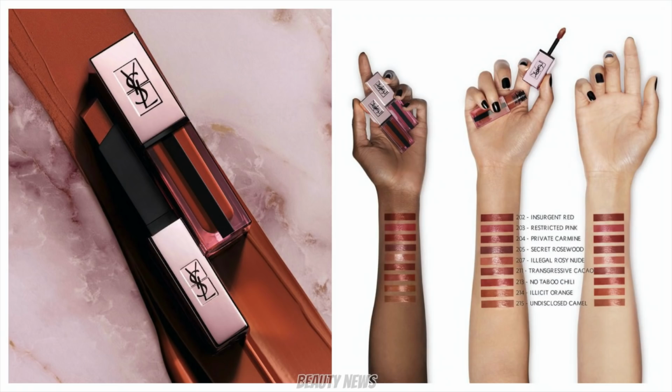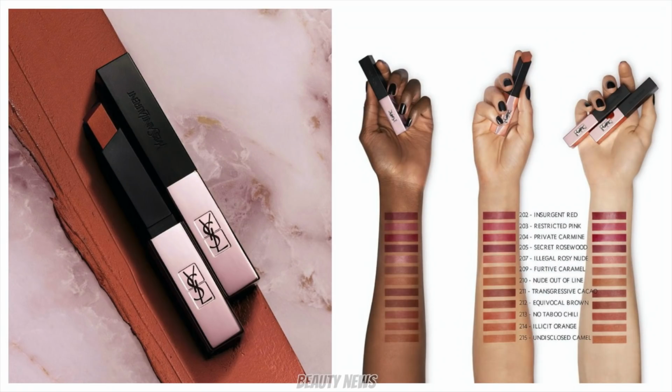I want Undisclosed Camel. Yep. In the glossy finish. I want that in both finishes, and I also want Illicit Orange. Give them to me. Illicit Orange is really nice. I just really want Undisclosed Camel so that if someone asks me what lip color are you wearing, I can be like, Undisclosed Camel. Look, that is a reason to buy a real lip product. If you said to me, Hayley, these are in store or online, do you want to buy them? I'm buying Undisclosed Camel because I want to say that to people. I'll be like, get me one too.